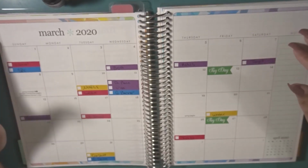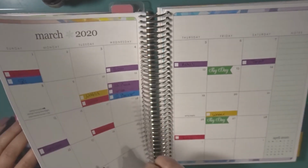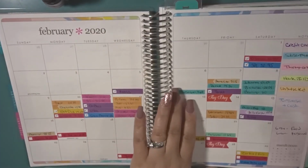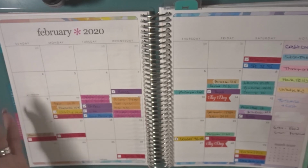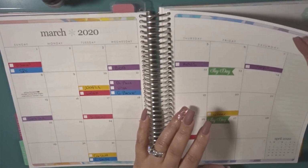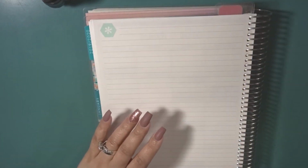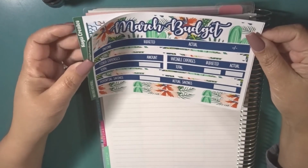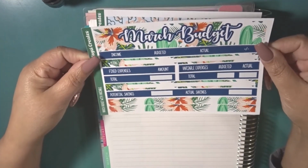I'm not going to do any kits or anything for this because, as you can see, for February, I really use this specifically just for my bills. So let's go into the first page. The first page is going to be my actual monthly budget. This kit is from KaysiCreates, and you guys will see this in an upcoming haul really soon.